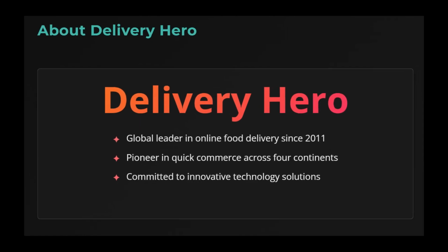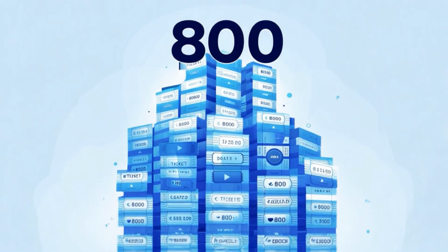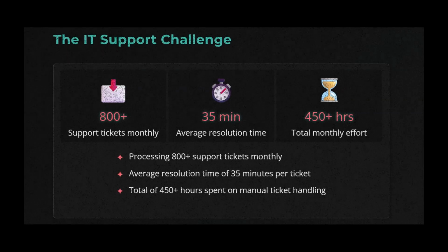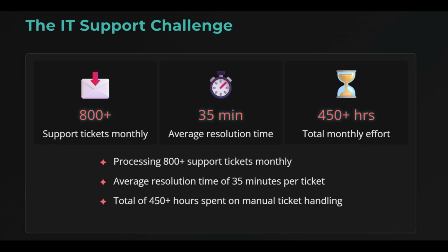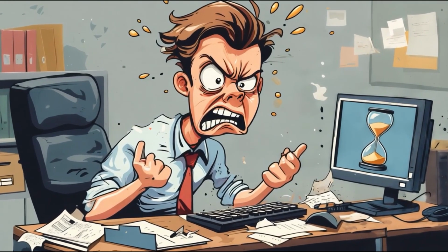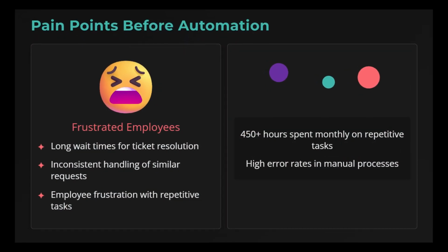Delivery Hero encountered a significant obstacle. Their IT department was inundated with 800 account lockout tickets every month. Each ticket took an average of 35 minutes to resolve, totaling over 450 hours monthly. This monotonous task was not only draining IT resources, but also causing significant delays and frustration for employees.